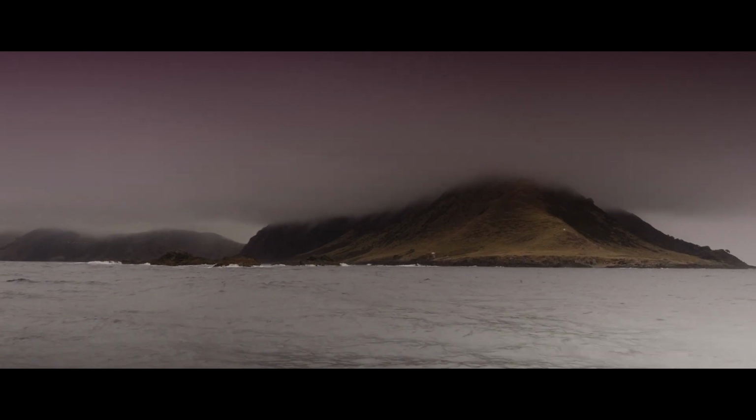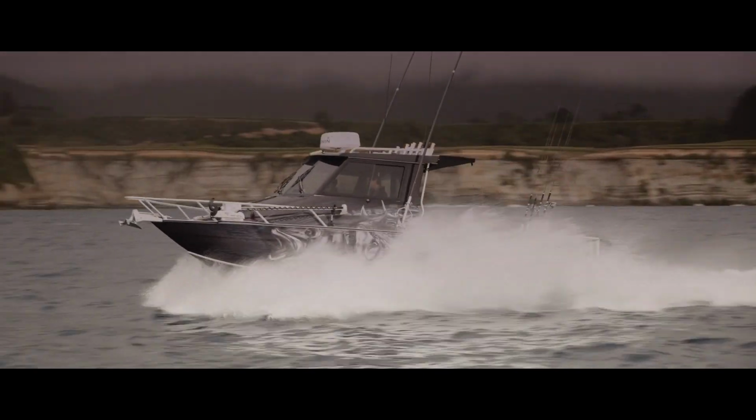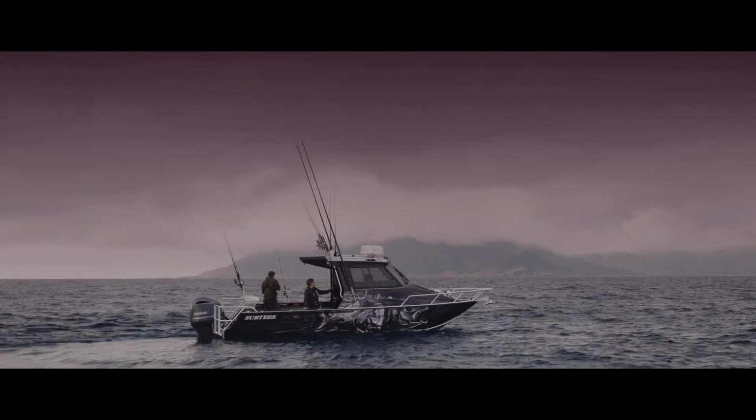You have to be careful with the weather. You have to realise that the place is very isolated, so your boat needs to be in top shape, and you can't just call the Coast Guard. You are your own Coast Guard down here.